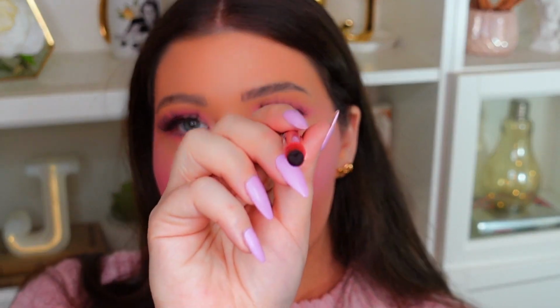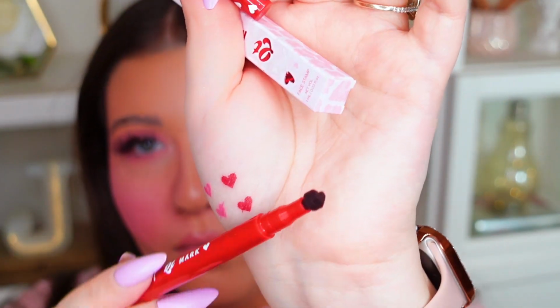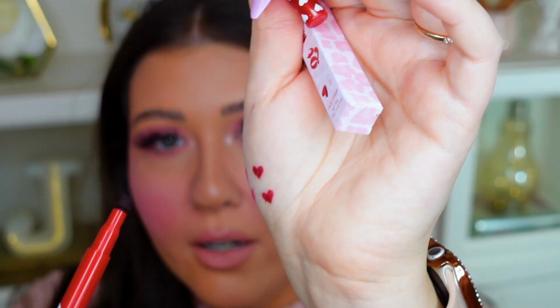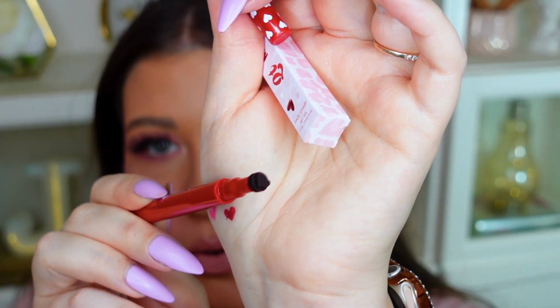And last but not least, they did have these QT Mark face stamp products here that are so cute. I'm not going to wear them on my face today, but I just wanted to show you guys in case you like this, because I know that some people will play around with their eyeliner and add a cute little design. So this is literally a stamp. I'm gonna try to show you guys a close-up, but if you guys can see, it is literally a heart stamp product. So it is so cute.